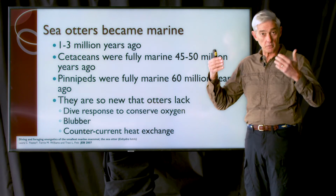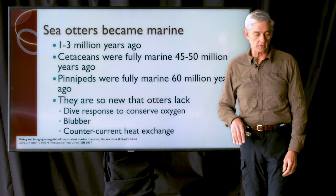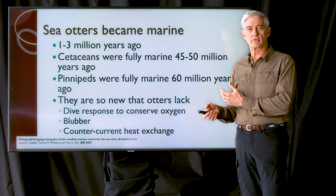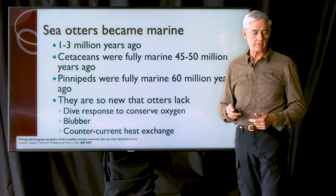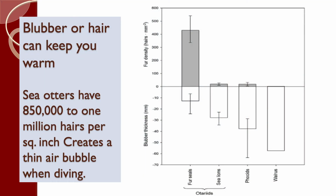Dive responses: when they go down there, they don't reduce their oxygen consumption like most marine mammals do. But particularly, they don't have blubber. Yet they live in northern realms in the Pacific Ocean in cold water. So the question is, how do they manage to stay warm even without blubber? There are 2 ways that sea otters keep their body temperatures high. One is fur, and the other is a very, very high metabolic rate.